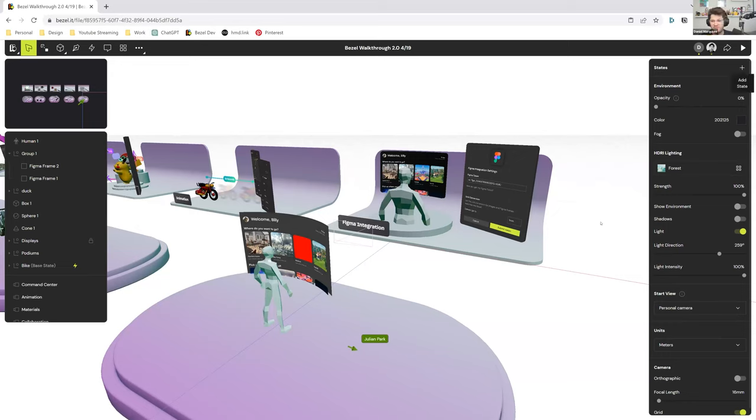Julian, are you connected? Are you in? Yeah. I can show now how to visualize and experience that same file, the same UI panel in a different file. One second, let me share my screen as well.